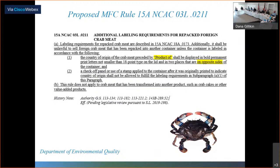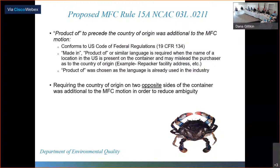So please note the two highlights, which indicate language that was additional to the MFC approved motion. "Product of" to precede the country of origin was additional to the motion in an effort to conform to U.S. Code of Federal Regulations 19 CFR 134. And that requires that "made in" or other similar language is required to be present when the name of a location in the U.S. is present on the container and may mislead the purchaser as to the country of origin.